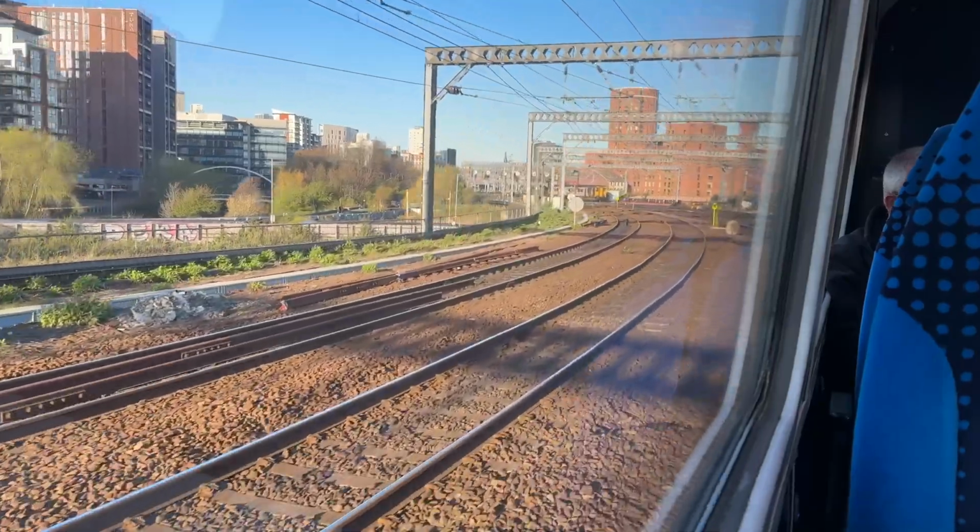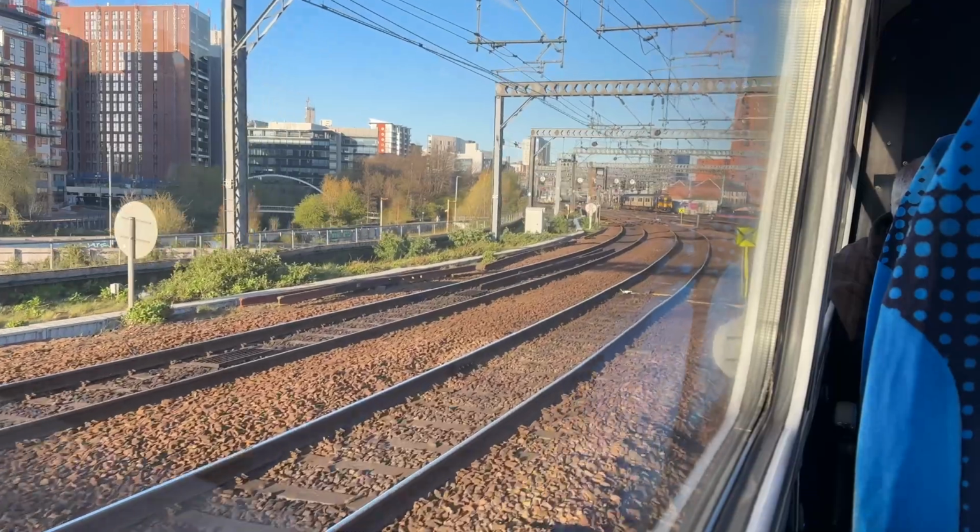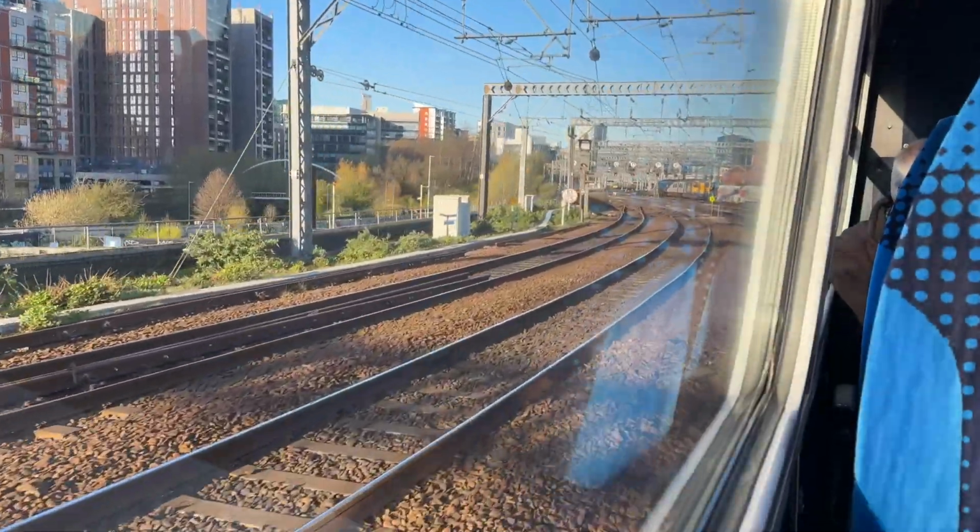We will shortly be arriving from Leeds, where this train terminates. Please mind the gap between the train and the platform. Please report any suspicious items to the British Transport Police.